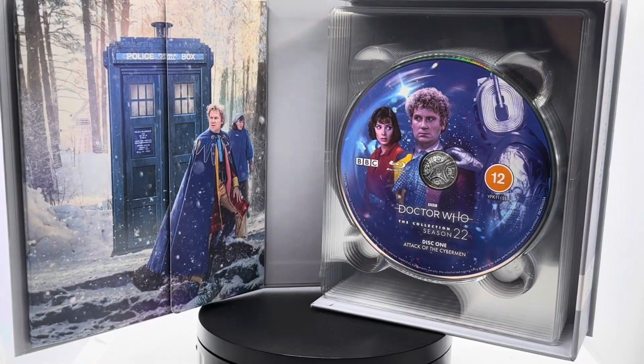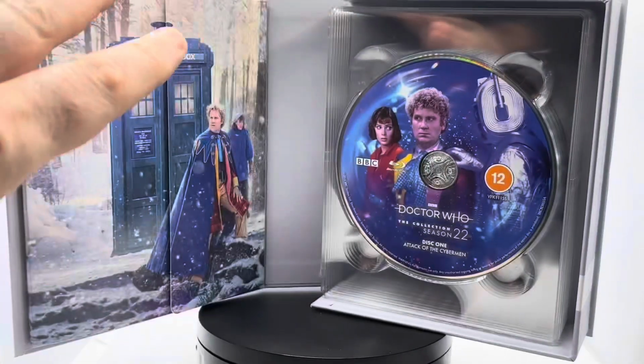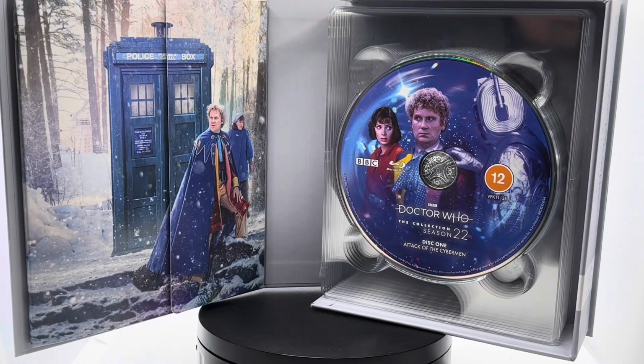So it always looks like it's the doors we're opening, which I think is a really nice touch. I mean, it's a nothingness, but I think it's really nice. It's a nice attention to detail. And if you had to sum this collection up, and that's all of the ones they've released so far, and I'm hoping all the ones that are still to come, it's the attention to detail.